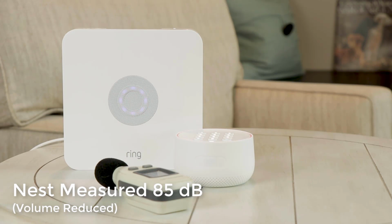The front door was open. Both base stations include cellular and battery backup. Ring Alarm promises a 24-hour battery life, but in testing it gave 35 hours. Nest Guard promises 12 hours, but in testing gave a full 43 hours.